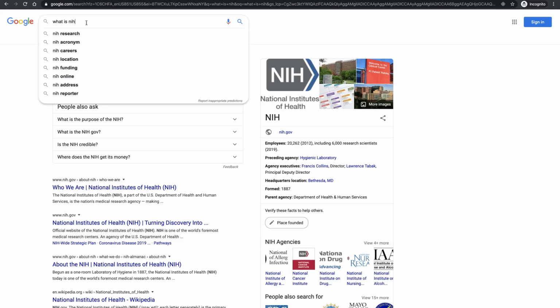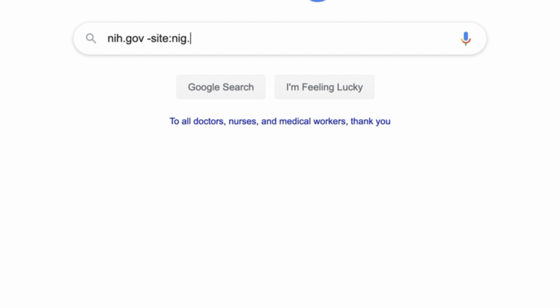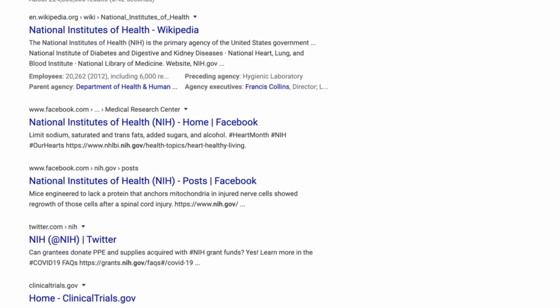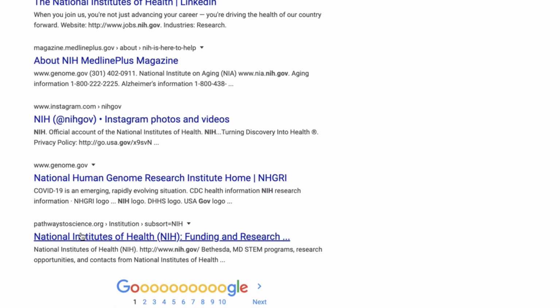That's really interesting, but suppose we want to find out more about that site without getting results from the site itself, because they're going to write nice things about themselves. Let's try this. NIH.gov minus site:NIH.gov. What this will do is search for results about NIH.gov without giving you any results from that site itself. That is, you don't get their own positive press, the stuff that they put out. Instead, what you get are commentary and pages from other sites that talk about NIH.gov. So there's lots of results here, including other government sites like MedlinePlus, which you might have heard of, or Genome.gov, Pathways to Science. There's a lot of ways to find out about a site without looking at the site itself.